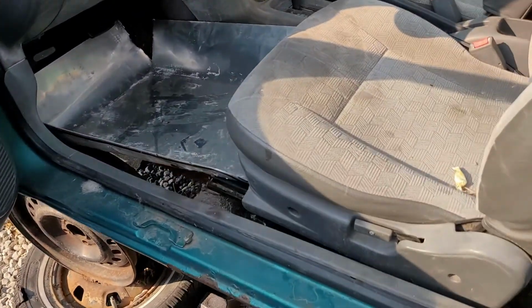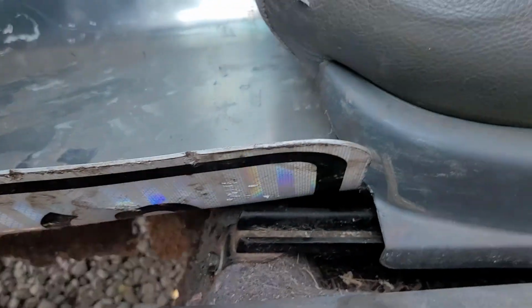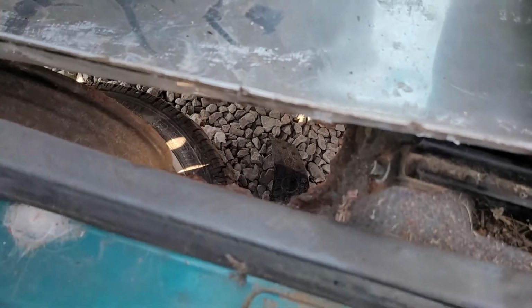This floor is completely shot. Someone just sat a random metal pan down there as a makeshift floor. You guys can see underneath. Oh, not really, but it's rotted out. There's a giant hole underneath.